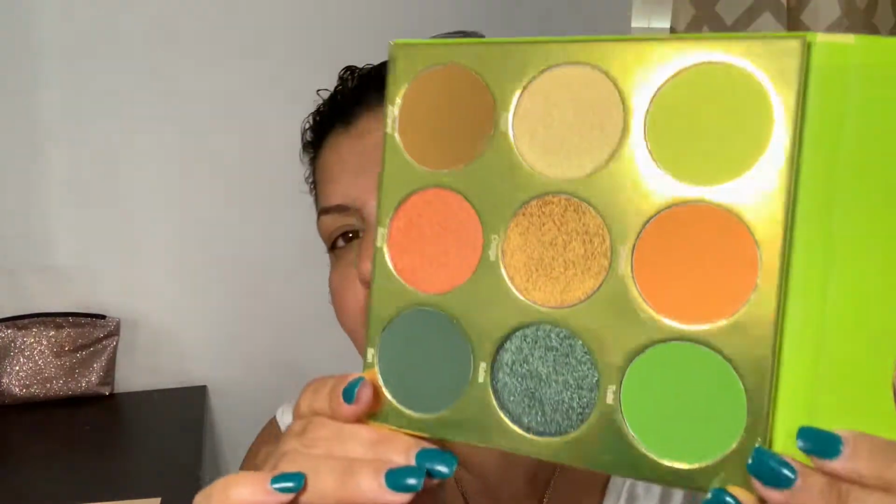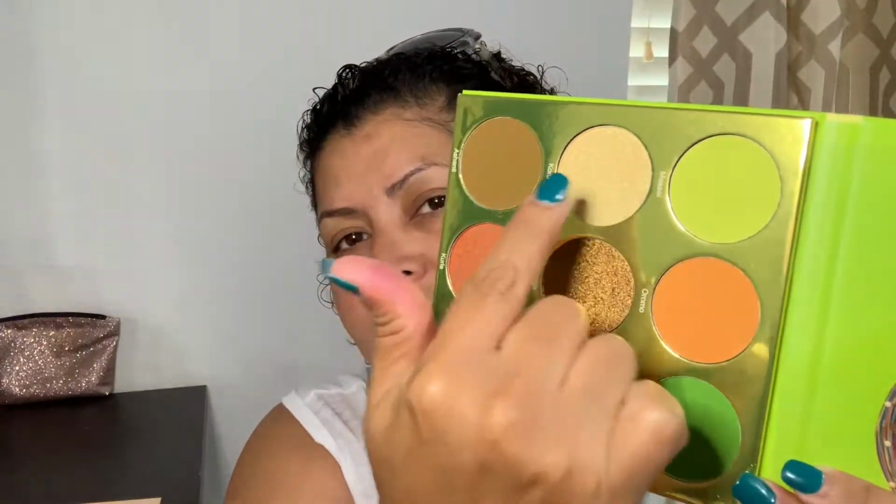The next one I have here is the Tribe by Juvia's, and to me their packaging just looks so pretty. This one is definitely one of the ones that I think is going to be one of my favorites, just because of these colors right here.